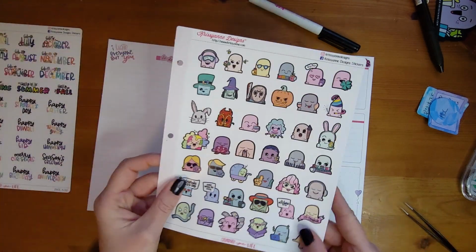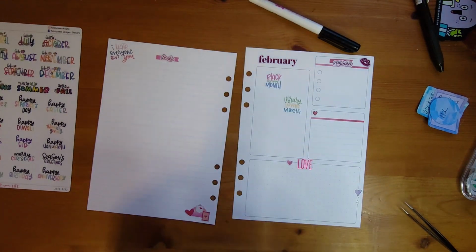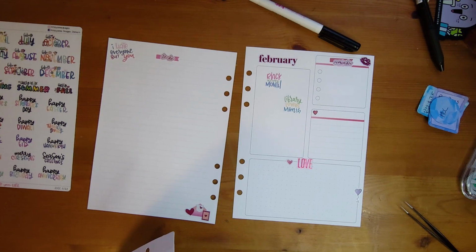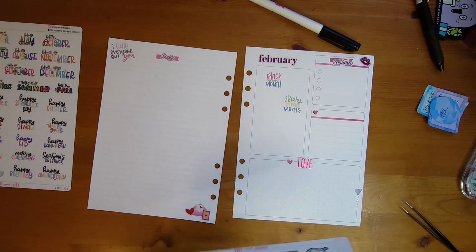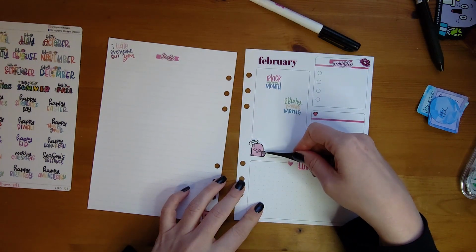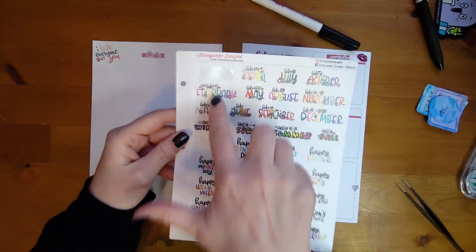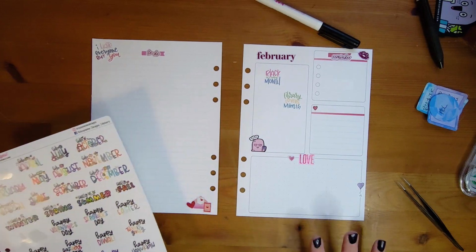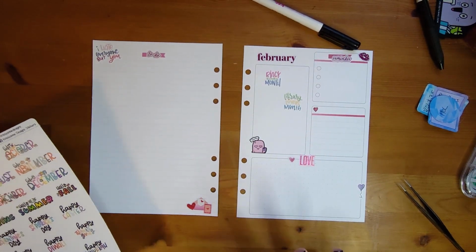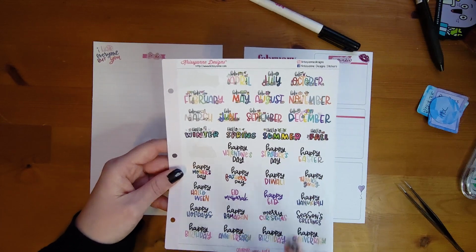Then we have our Steve collection here, and I'm pretty sure there is a Valentine's Steve on here. And who doesn't love Steve? Steve's being difficult though and does not want to come off of the sticker sheet. There we go. And we're going to stick him right there. So cute. And I have this one with Hello February and Happy Valentine's Day. I thought maybe I would put those on here, but I think I'm going to leave this as is. And I will try and find use for this elsewhere.